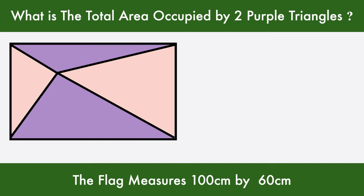Let me explain the solution now. In order to solve this problem, let's divide the flag into 4 rectangles. As shown here, a flag can be conveniently divided into 4 rectangles like this. Let's name these divided rectangles as A, B, C and D.